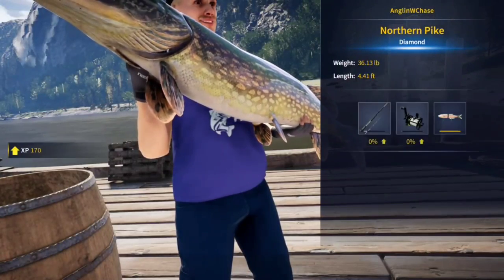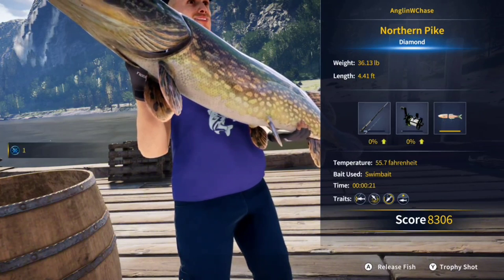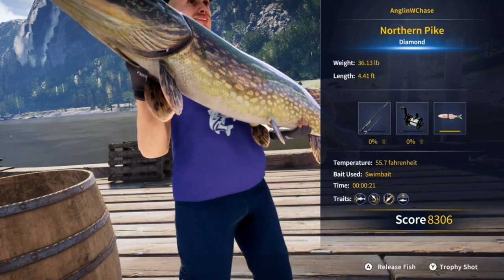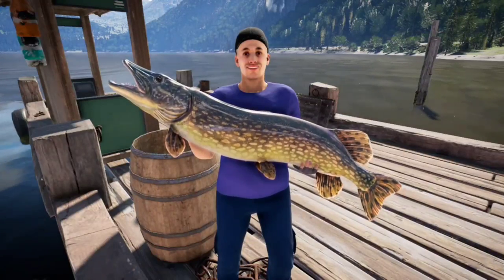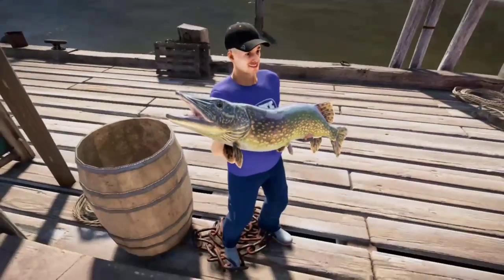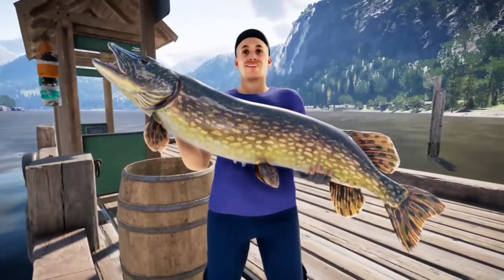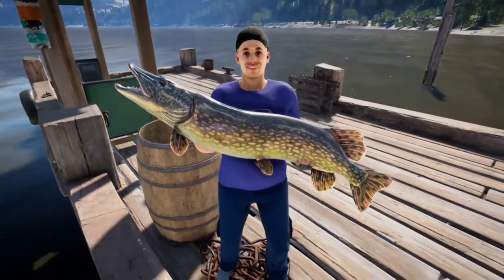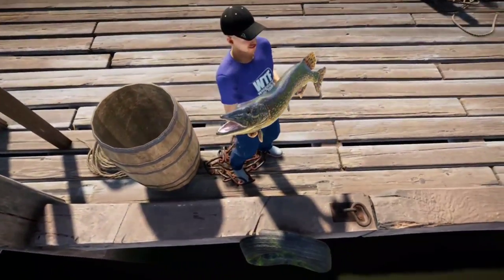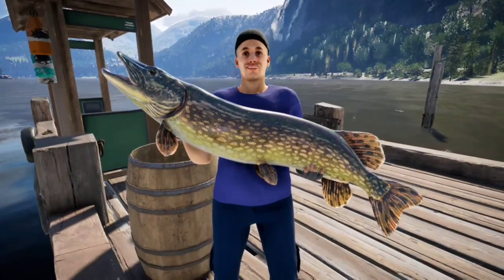How big is it? It is 36 pounds. Now, an average size diamond. It's an awesome diamond though. It never gets old catching diamond northern pike. What an amazing fish. Back to back diamonds at this spot. Wow. What an awesome fish.